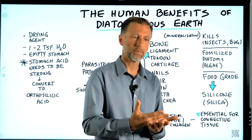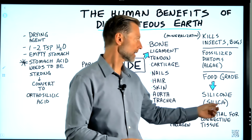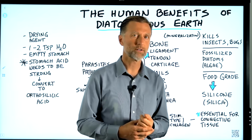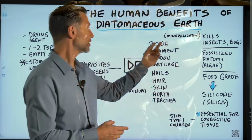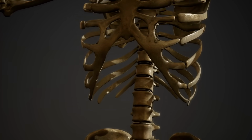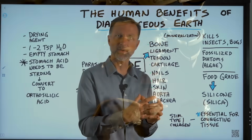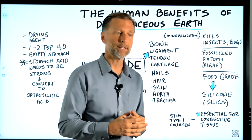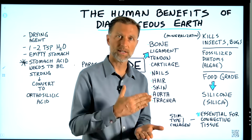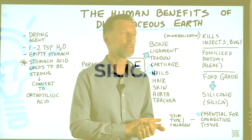Now, when silicon is exposed to oxygen, it becomes silica. And silica is really good for connective tissue, joints, and your bone. In fact, calcium can't even help you form bone without silica. So to help the mineralization of bone and to prevent osteoporosis and osteopenia, you definitely need enough silica.